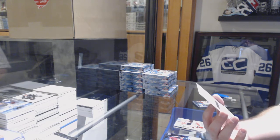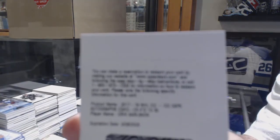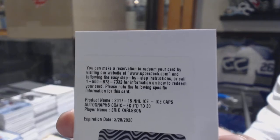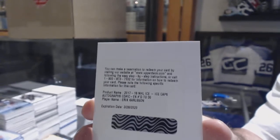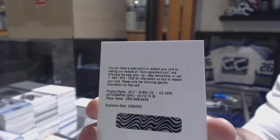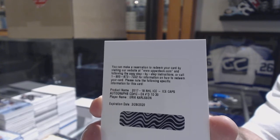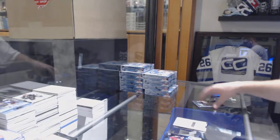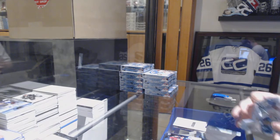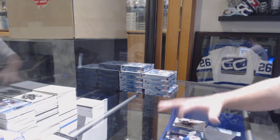We have an Ice Caps autograph, number 230, Erik Karlsson. Ice Caps auto number to 30, Erik Karlsson. That's a hell of a start. And we've got $12.99 of Kalle Koskela.